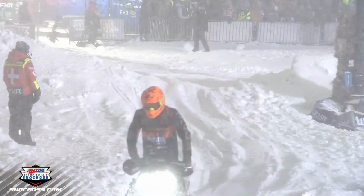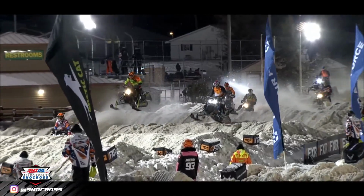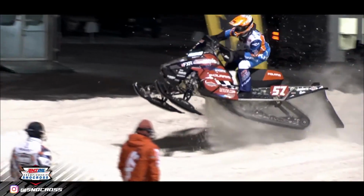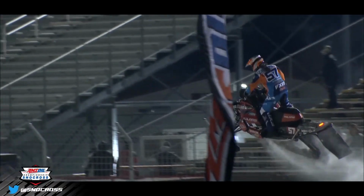And that'll bring us to what will be our final Pro Light heat race. And again, after these heat races, the top 10 are locked into the front row. The rest of the field has to go to an LCQ. We'll step aside when we come back. More Pro Light action to come from here in Salamanca, New York.